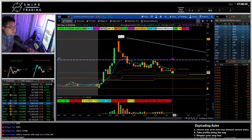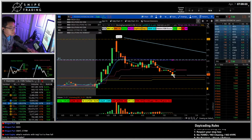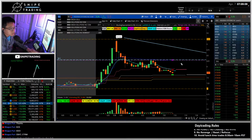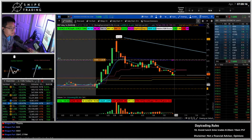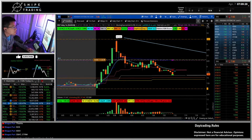So SOS not too interesting right now. Looks like it's just gonna consolidate or retest the 15-minute trend or hourly chart. But I'll put an alert at 830s. If it gets above this level or near it, it'll look interesting.